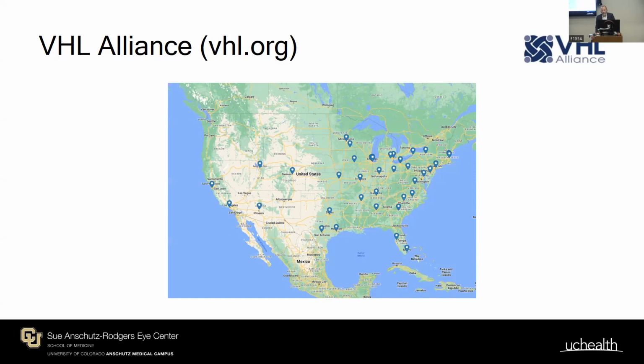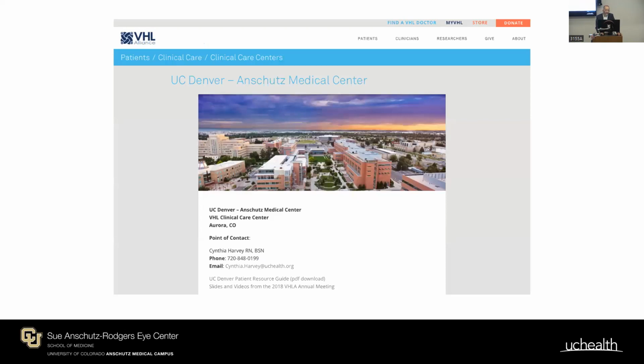And the overall goal of the VHL Alliance designation for these care centers is to make sure that each center has identified specialists that are versed in management of the endolymphatic sac tumors, the CNS tumors, the renal tumors, the pancreatic lesions, the eye lesions, so that they're not having that fractured care that was outlined in the first case. So this is our landing page on their website. We hosted in 2018 their annual meeting here. There's a scientific component to the meeting as well as a patient component to the meeting. And so please make sure that your patients are aware that this resource exists for them.